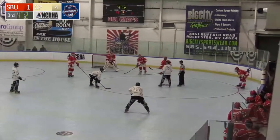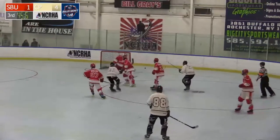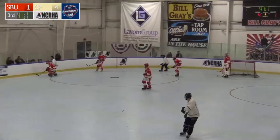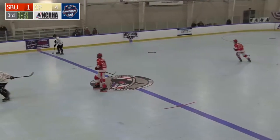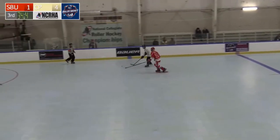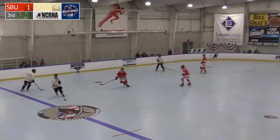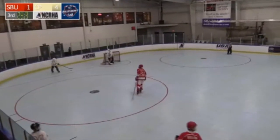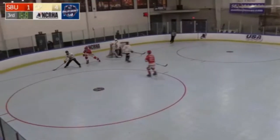Low zone faceoff, right wing side. Shot off the faceoff. He gets blocked back. Another funny bounce off one of the tiles here. It is opening day here in the 2019 National Collegiate Roller Hockey Championships presented by Mission Hockey and Bauer Hockey. That's Cal Poly in full control of this game as time winds down here in this contest.